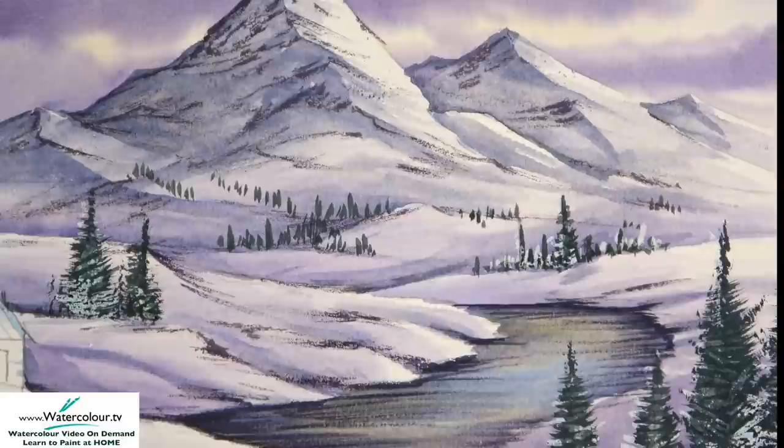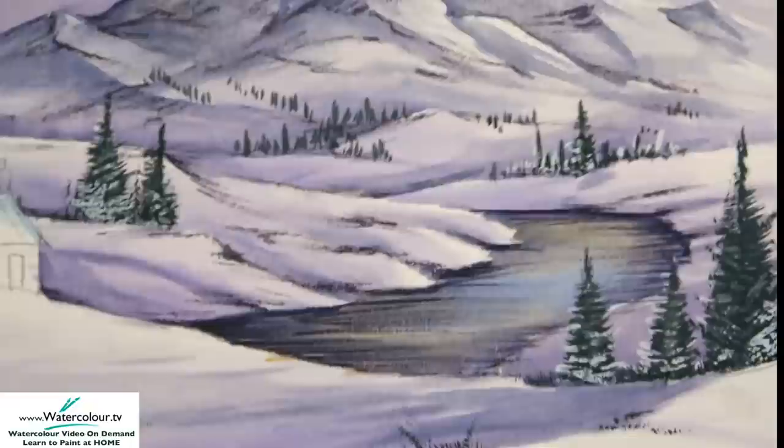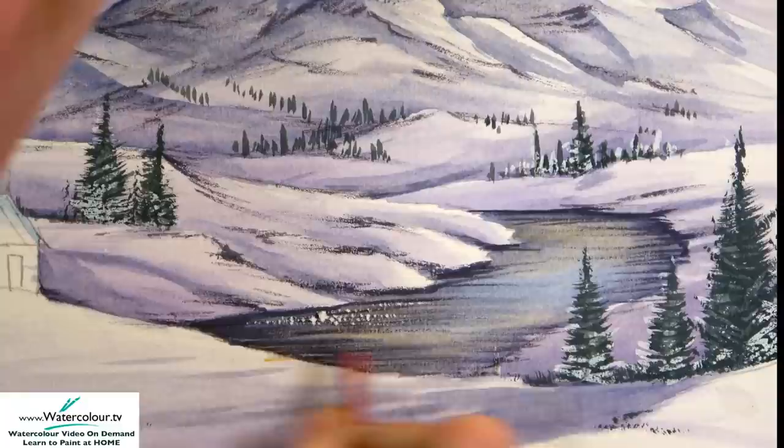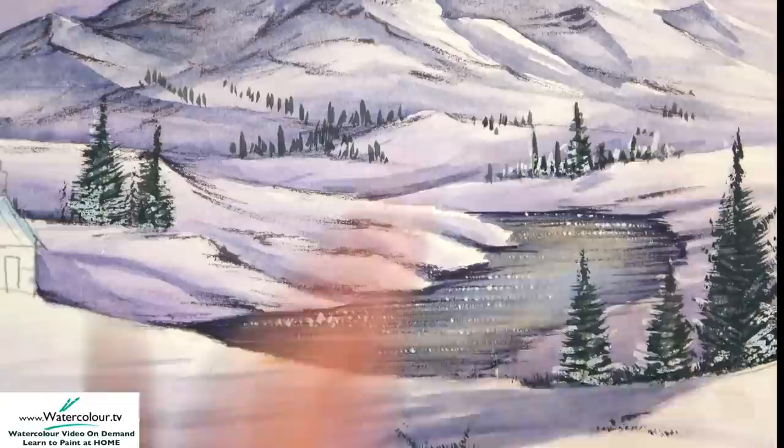Brill, that's good. While I'm close into that area, I'm going to grab a craft knife and put some light in the water. Nice sharp knife. Makes your teeth itch, that one. Reflects the snow. Puts a bit of sparkle in your life, which is a good thing. Looks nice, yeah? Happy? It's working well, folks.